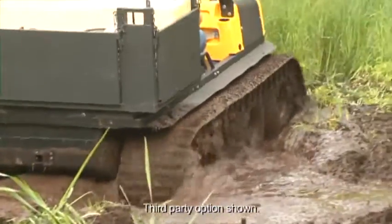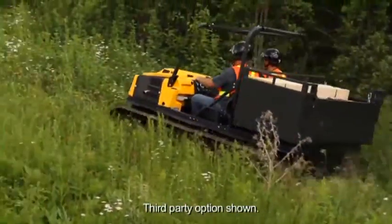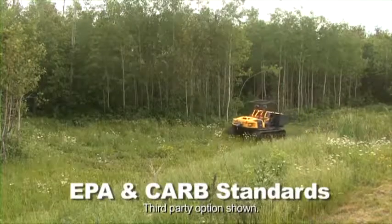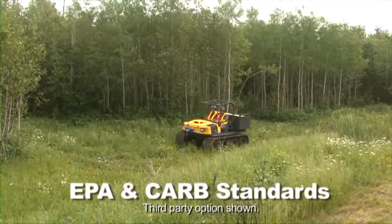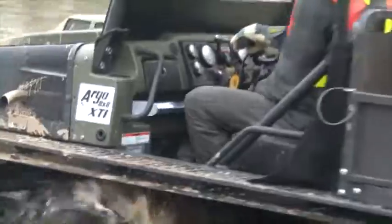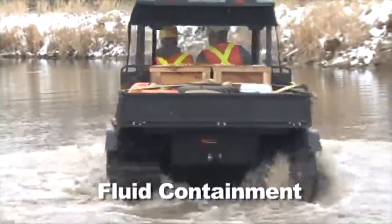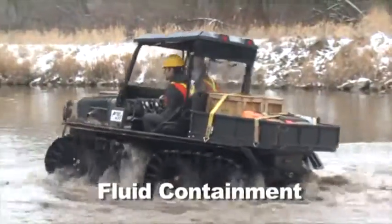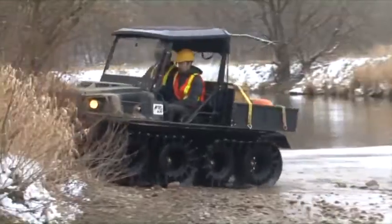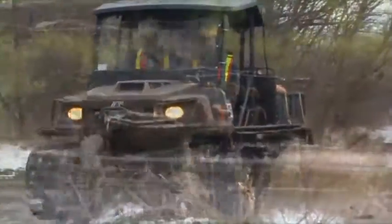In comparison to UTV and tracked vehicles, Argo vehicles feature the lowest ground pressure in the off-road industry. The Argo XTI meets all EPA and CARB whole vehicle emission and evaporative standards and regulations. In addition, a fully sealed lower body not only keeps water and dirt out, it also keeps fluids in the machine. Lubrication, oil, hydraulic fluid, antifreeze will all remain in the vehicle in case of a leak, and will not pollute the environment until properly disposed.